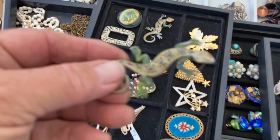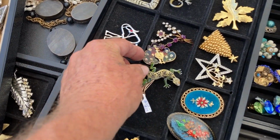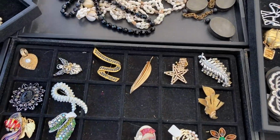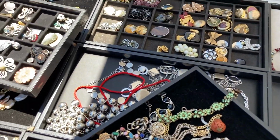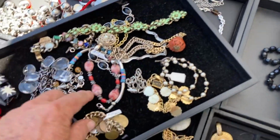Okay, I am not looking for too many blingy things today, but I'm definitely looking for uranium glass, pre-war jewelry. I like this piece there.